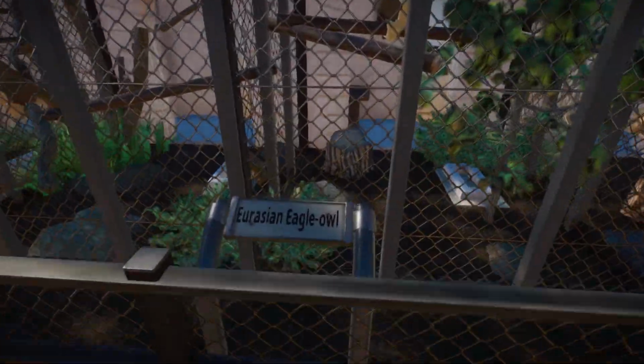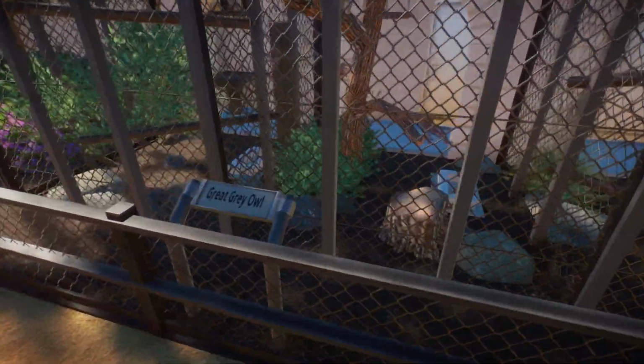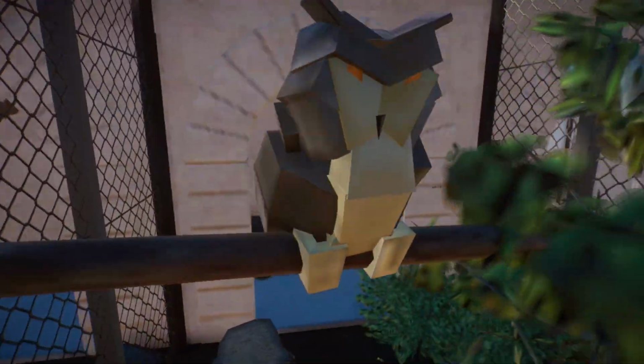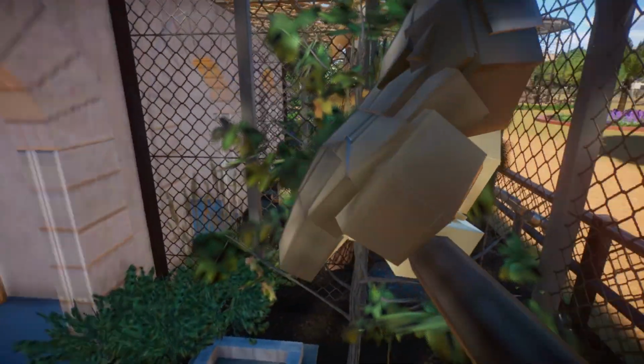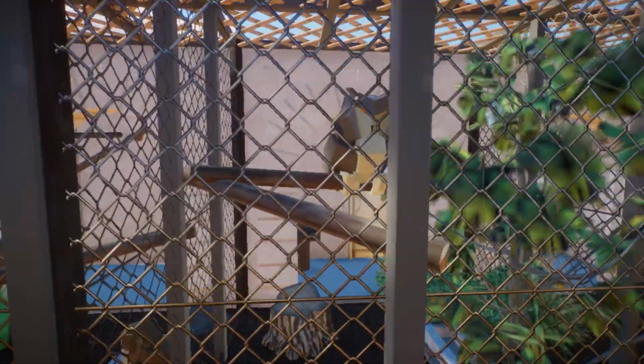Next up is the Eurasian eagle owl. Another one of the big owls. Yeah, so we've got two of the big owls, Eurasian eagle owl and great grey owl, two of the biggest species of owl to get. Yeah, this guy, again, not a South African, not an African species. He's found in, would you believe it, Eurasia.